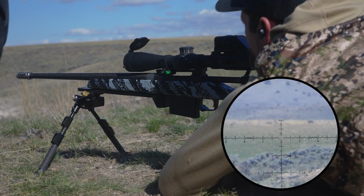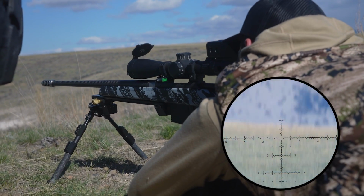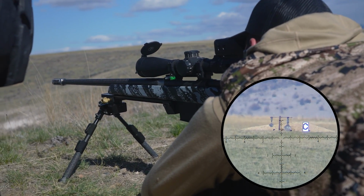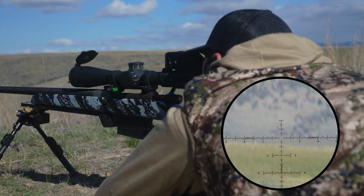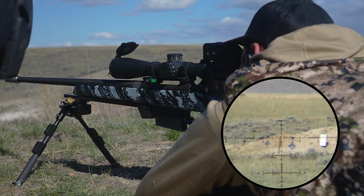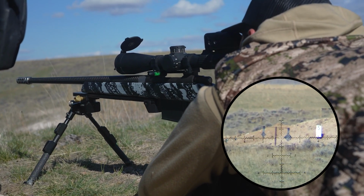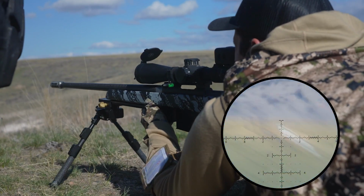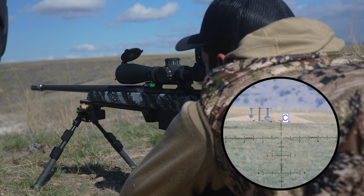Right edge. More wind. Yeah, a little wind. I'd add 2/10. Hey, target 5, you gotta re-engage. Oh, right. They won't say anything. Yeah. Impact. Left of center, but it was pretty good. Same hold.